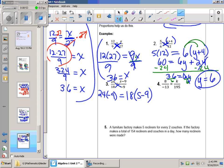All right? Why don't you hit pause and see if you can finish this one? It's just like the last one. All right, hopefully you're coming back from trying it. Let's check your answer. So this is a negative 216. And this distributed is 18s minus 162. Add 162 to both sides.